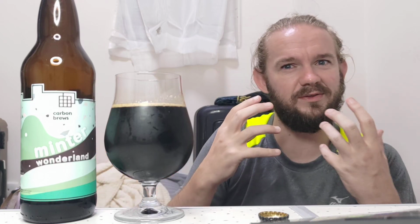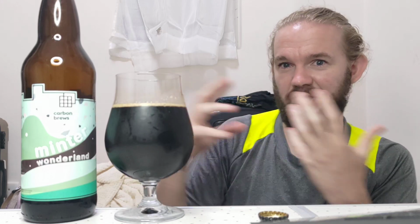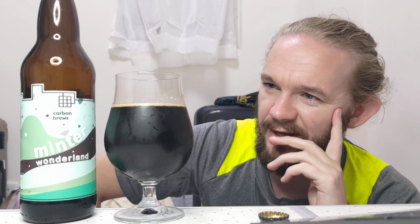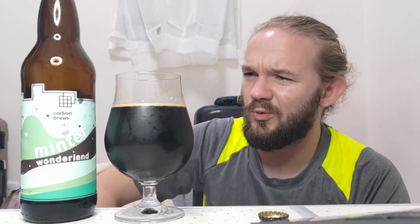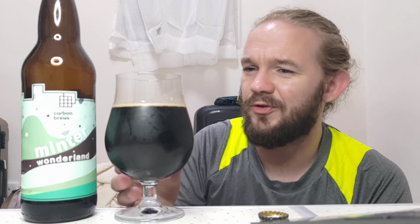I think this is going to be one of these beers where it's quite a bit different in the aroma to how it actually turns out to be in the flavour. So yeah, we'll just need to play with this a little bit and see what it's all about.